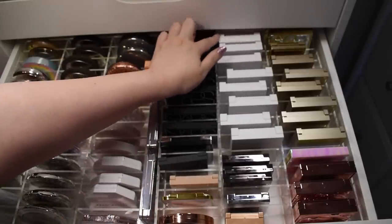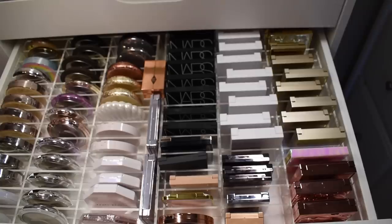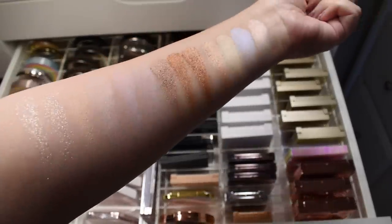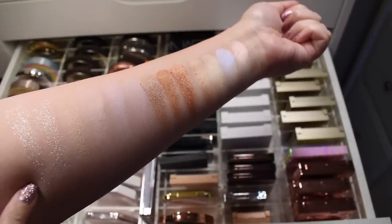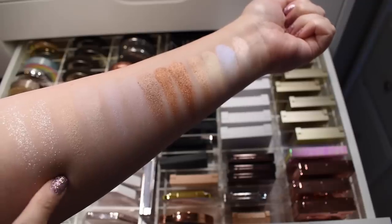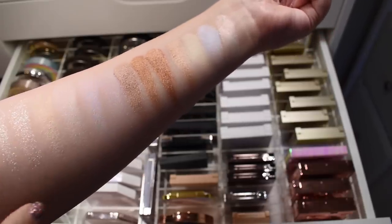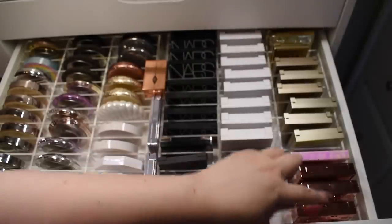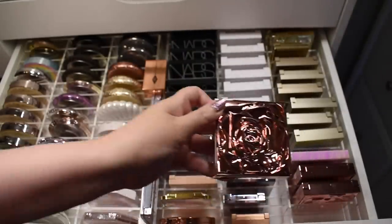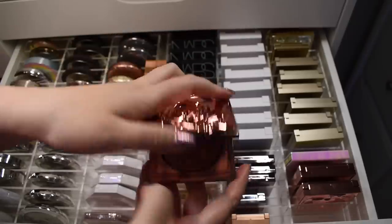And these are some of the ones that are a little too dark for my skin, so I keep those back there. And here are some swatches. I swatched the Stila next to the Fenty so you can see how similar those are. Here are some of my Smashbox highlighters. I think these are just so pretty.